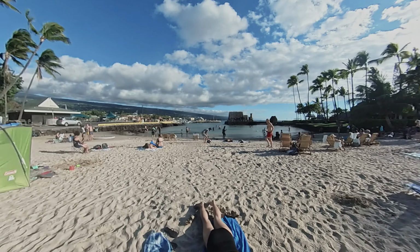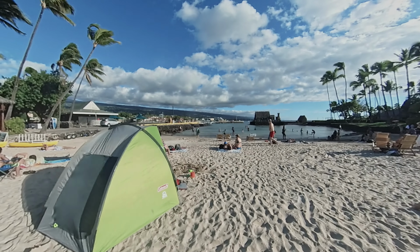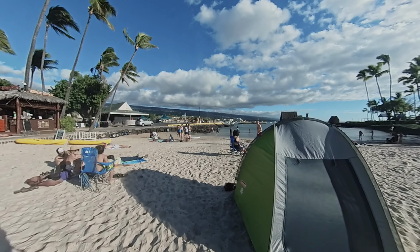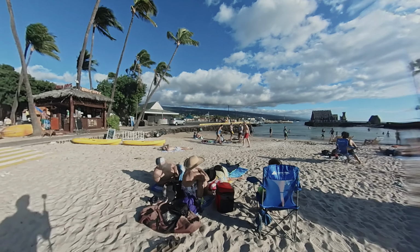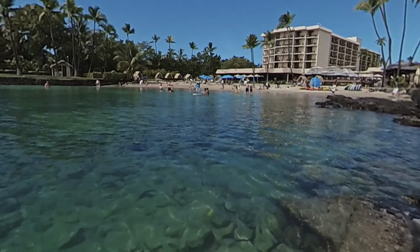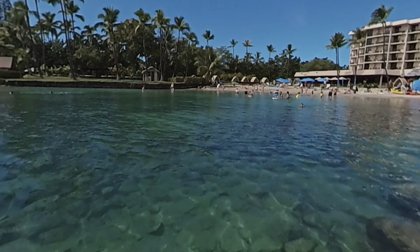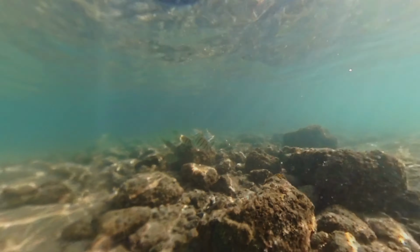Just over halfway through our list is Kamakahonu Beach at the heart of Kona. This beach is accessible from both the streets as well as from the courtyard Marriott lobby. It's a small one and can get very busy, but nothing can beat the location. It also has options for shallow snorkeling, kayaking, and other water sports, so it's a very popular spot.